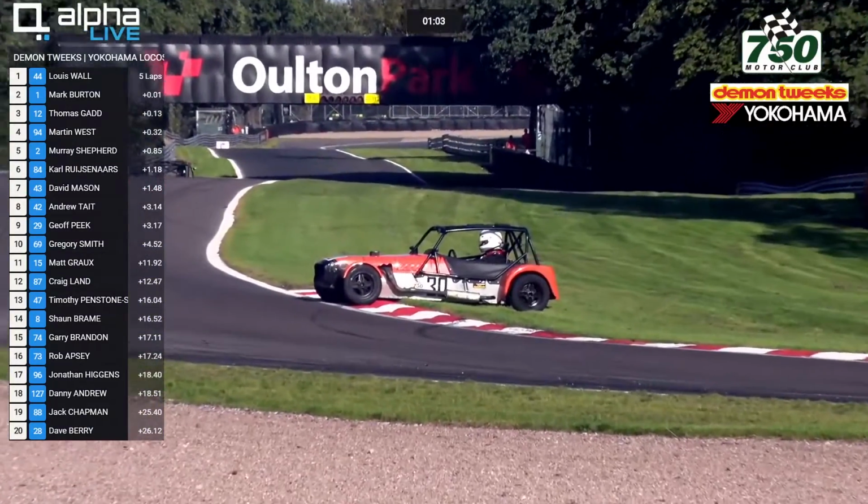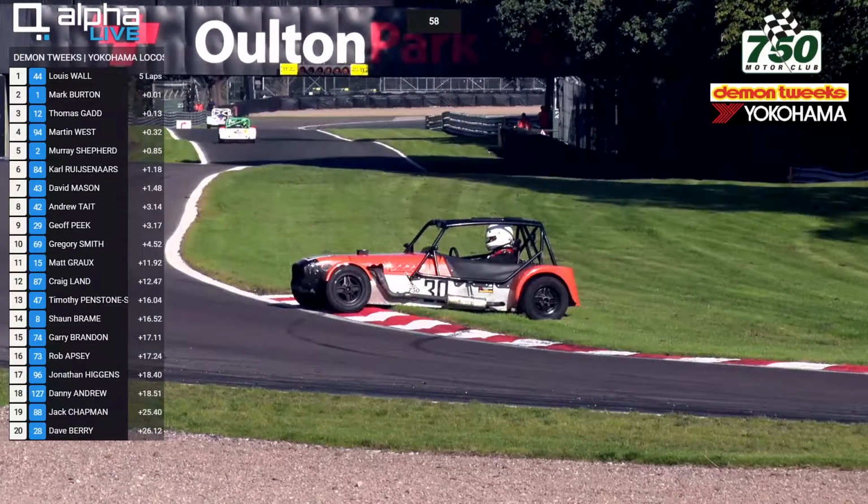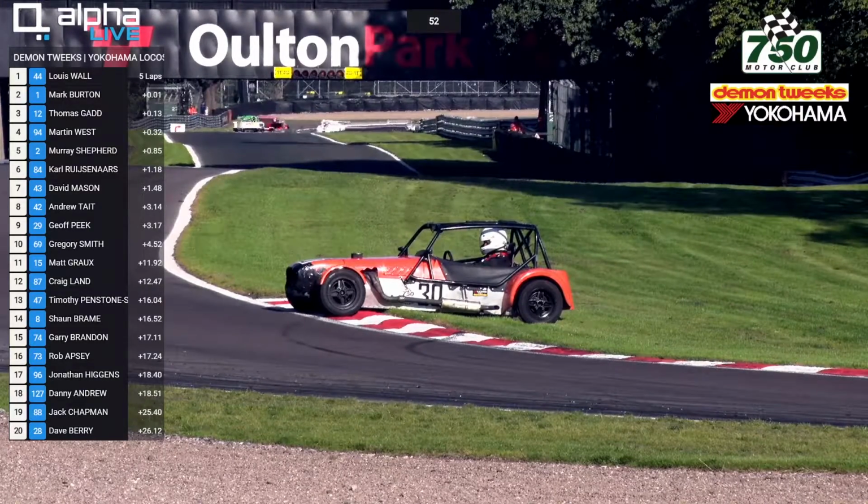There's a moment for someone coming out of Druids. That is the number 30 car that has had a moment. That's Jay McNally, and he's just stranded on the curb there at Druids corner. Possibly the car not firing up.